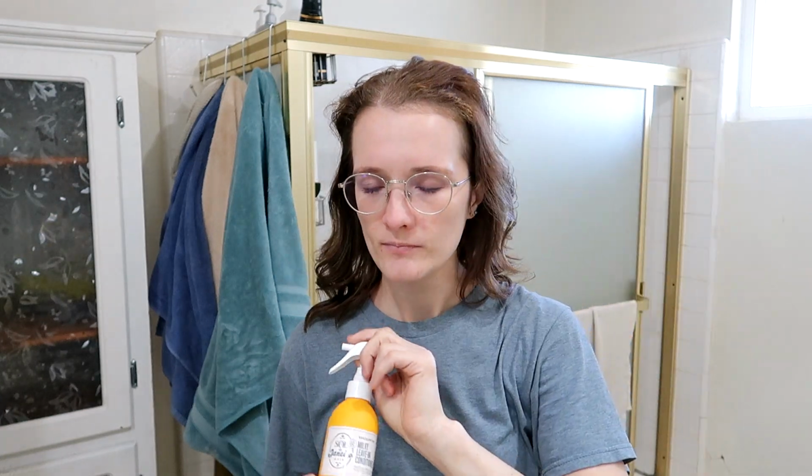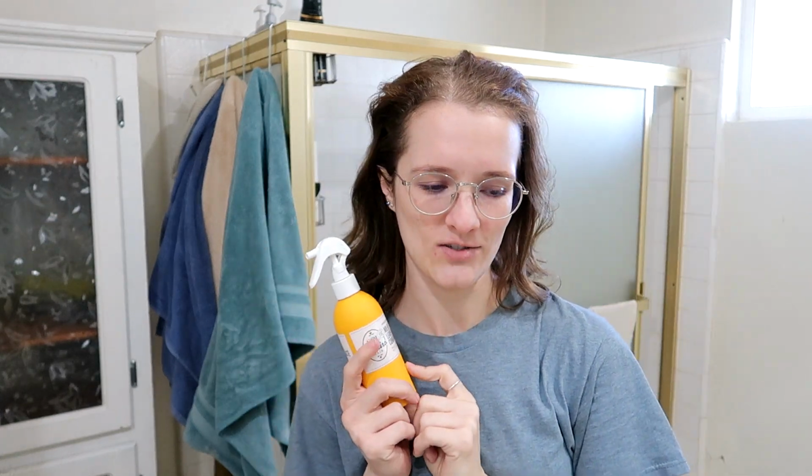And then I finally got the Sol de Janeiro Spray Leave-In Conditioner. I'm making myself wait to bust this open until I finish my current leave-in conditioner, which I think is by 11. But I literally just bought this for the smell. I have no idea if this is actually a good product. I feel like it's at least decent because it's at Sephora, but I have no idea if this is actually good. So mom, if you're watching this, you can't get this at a professional supply house. I already looked, so don't be mad at me for buying this hair product.